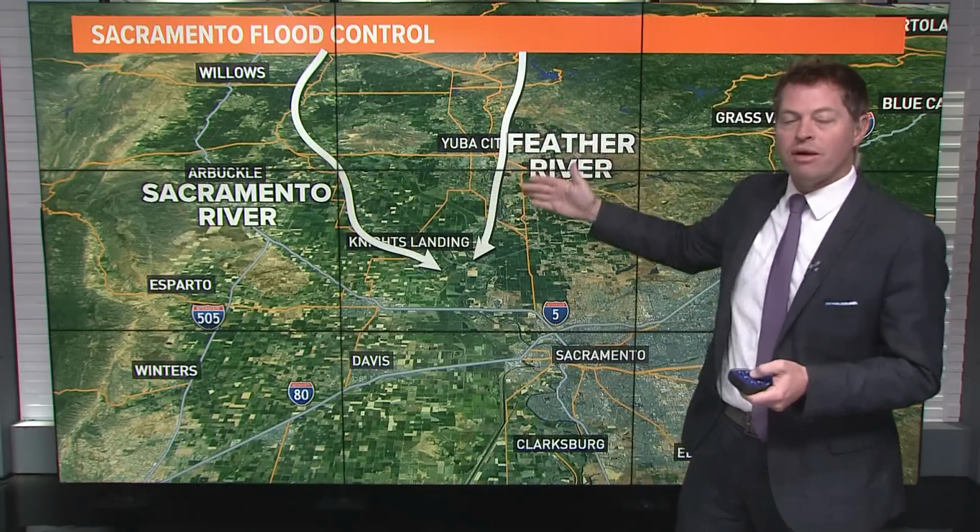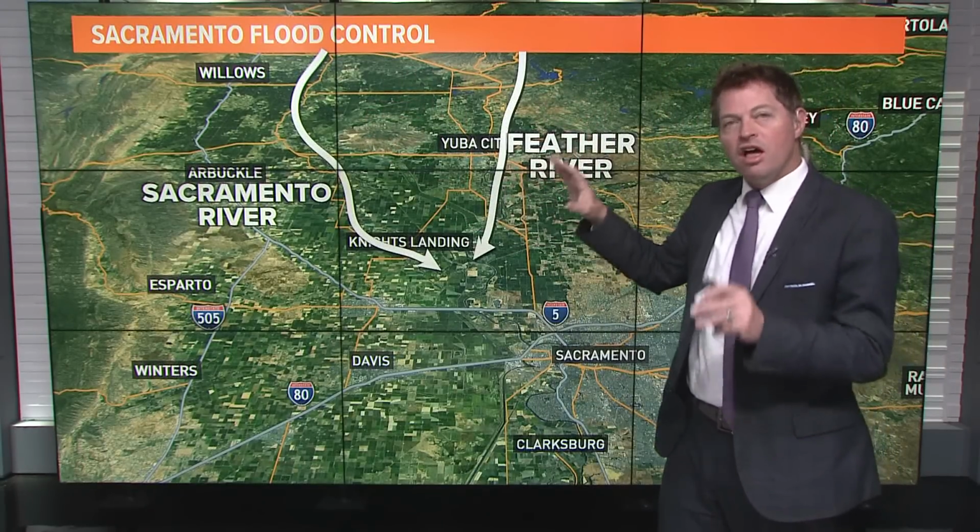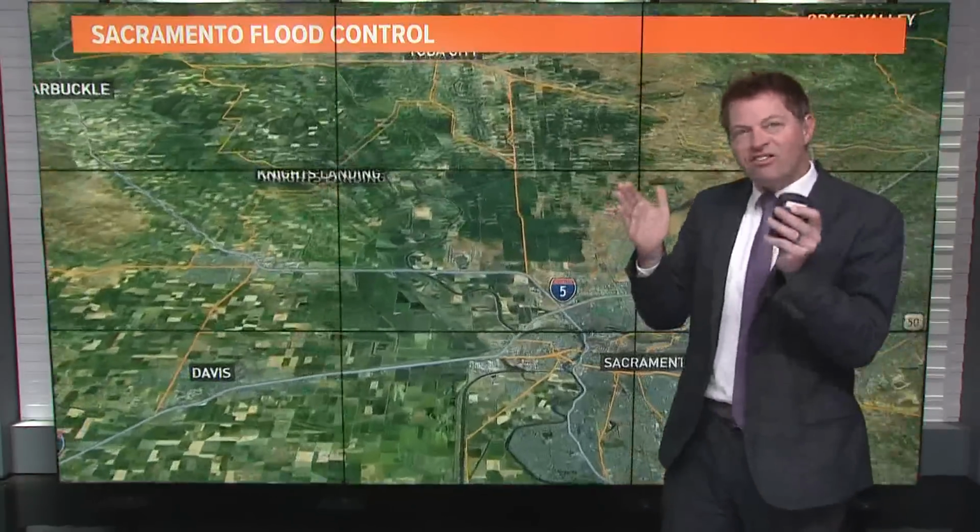The Sacramento River, the far north of this is the Shasta Reservoir, and then we've got the Feather River. At the top of that is the Oroville Reservoir. Those still have room, and that's what's saving us right now. But when they all come together, it gets very tight as it all dumps into the Sacramento River.